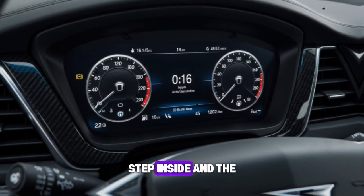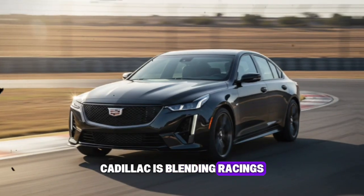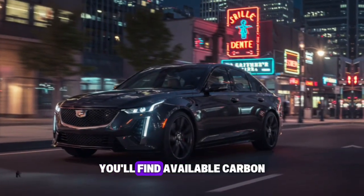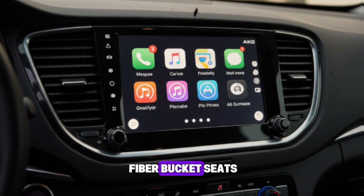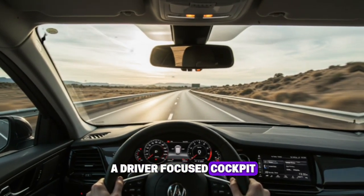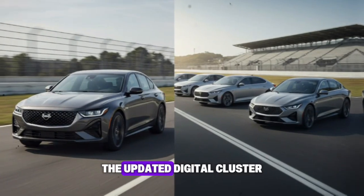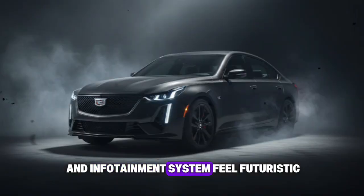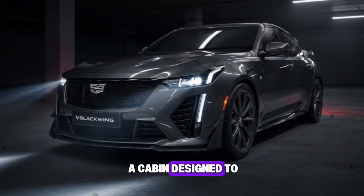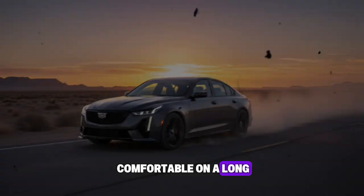Step inside, and the interior tells another story. Cadillac is blending race-inspired details with true luxury comfort. You'll find available carbon fiber bucket seats, hand-stitched leather, and a driver-focused cockpit that puts every control right where you need it. The updated digital cluster and infotainment system feel futuristic but not overwhelming. It's a cabin designed to thrill drivers while still keeping passengers comfortable on a long road trip.